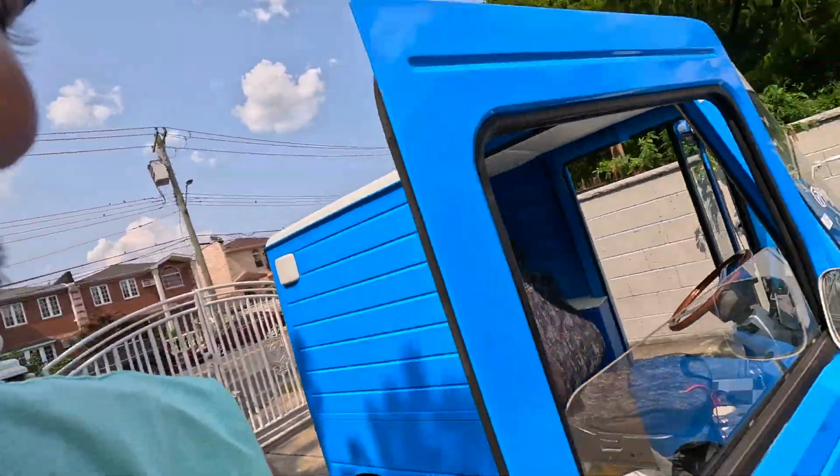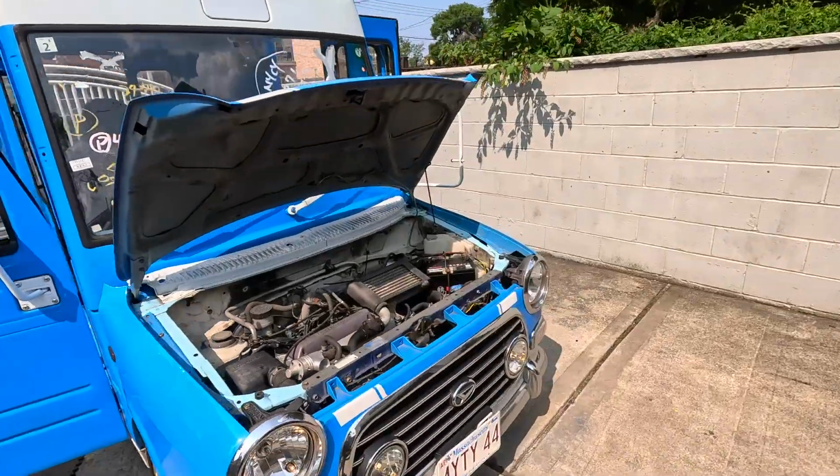Update, all jokes aside, I'm actually very proud of myself. I'm starting to understand wiring. I'm gonna show you guys what I'm looking at right now. The real car guys or the real electricians, I'm definitely doing it wrong, but it works. So as of right now, my fog lights are on.